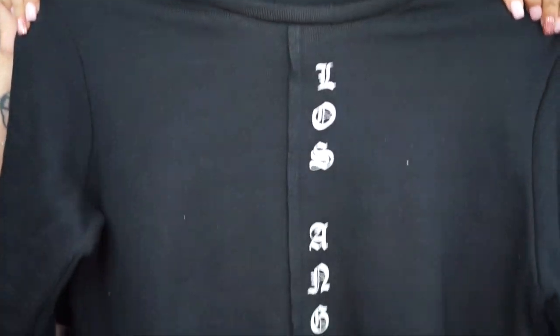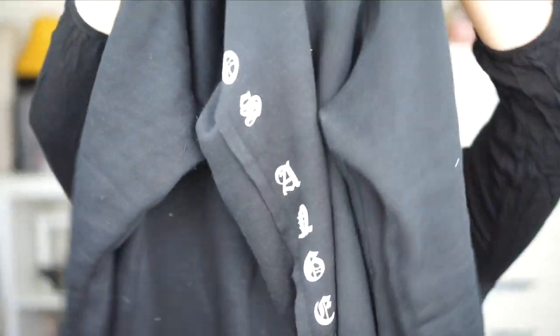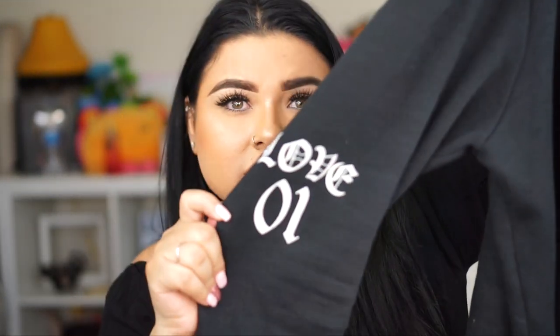This is, I wore this one yesterday because it was raining and it was cold. So I really like this. It's Los Angeles on it, and you guys will see in the video how it looks. And it does have some writing here on the sleeve right here. And it's a long sleeve. It's very comfortable, very warm. The material inside is very warm, so I really like this one too.